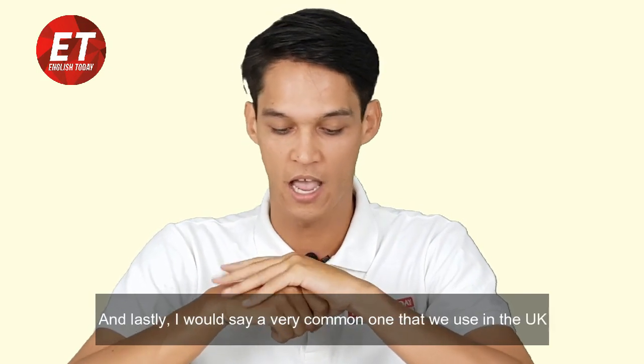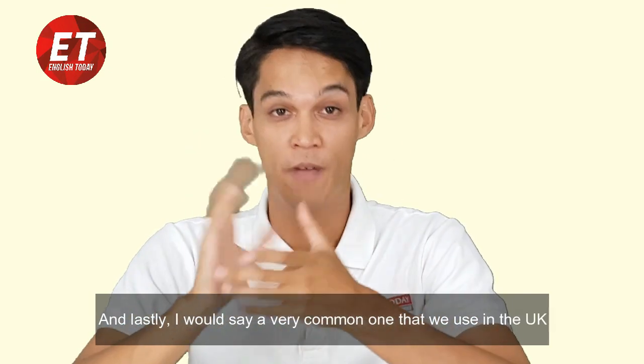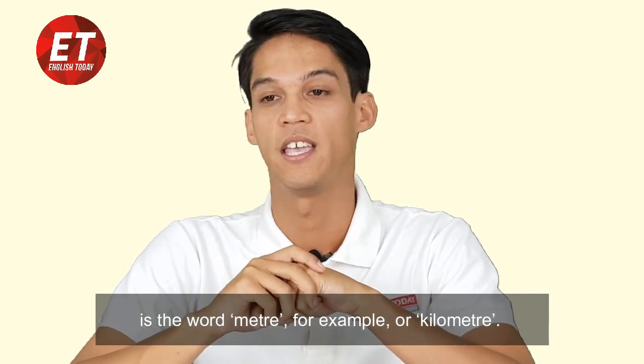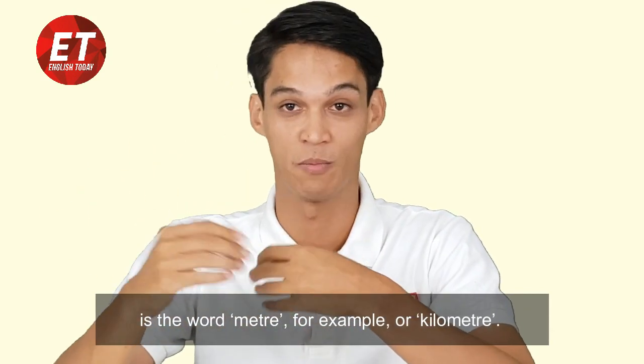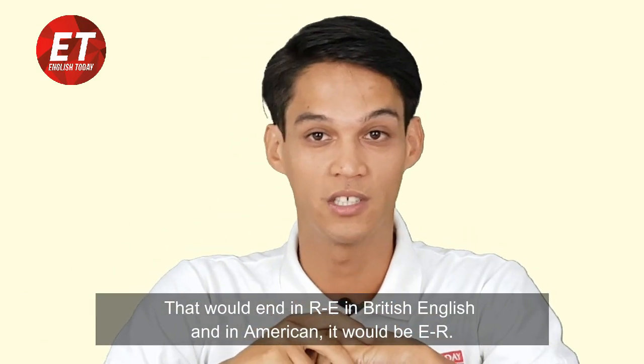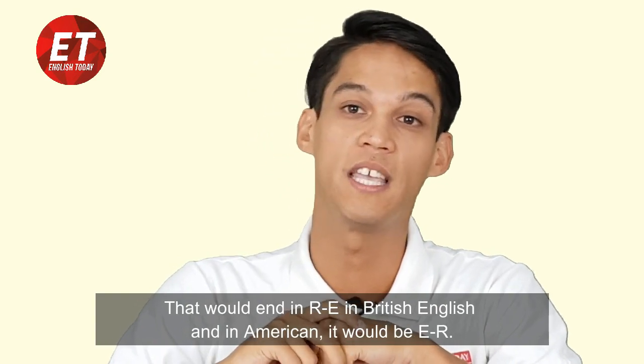And lastly, I would say a very common one that we use in the UK is the word meter, for example, or kilometer. That would end in RE in British English, and in American it would be ER.